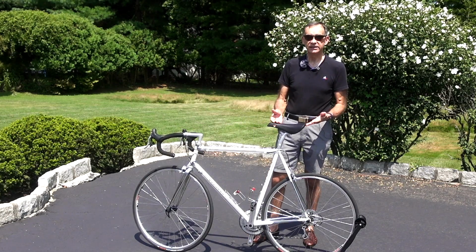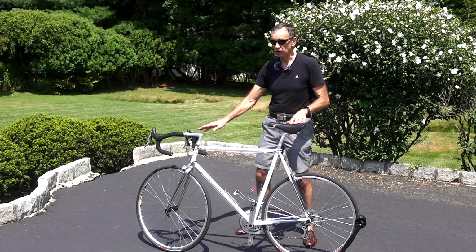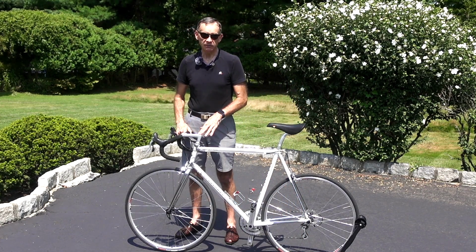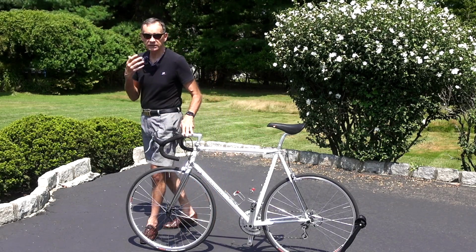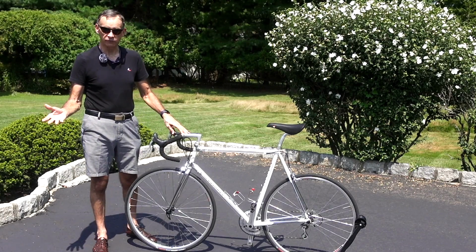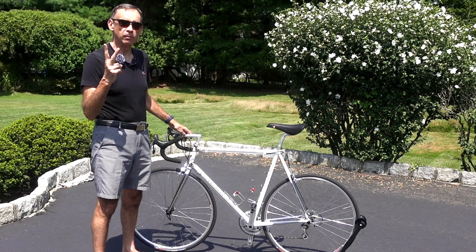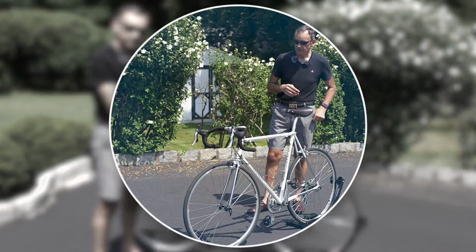So this is a 2021 Colnago Arabesque. The original model, though, dates back to 1984 when Ernesto Colnago, the legendary Italian bike builder and founder of Colnago, decided he wanted to come up with a special high-end steel frame to celebrate the 30th anniversary of his company. In the end, he created not one, but two new models, the Master and the Arabesque.